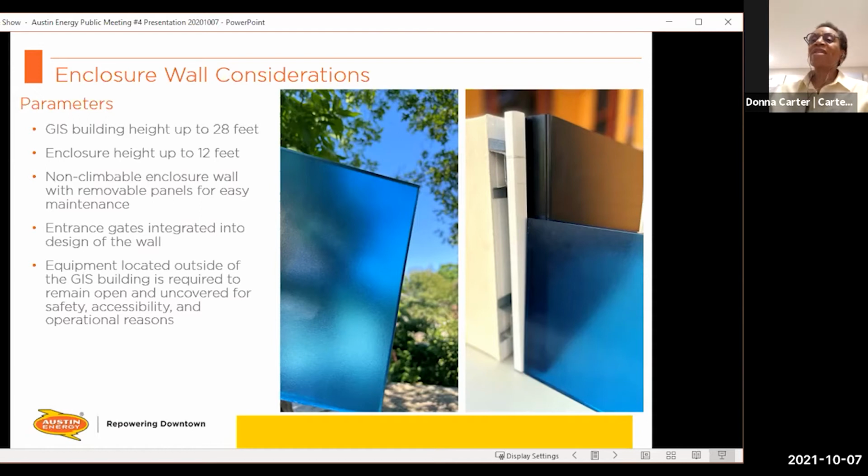The GIS building itself is 28 feet tall, but the enclosure, the actual fence, gets to be just about 12 feet of that. And the enclosure is very important because first and foremost, it's for security. We have to have it all the way around, so no one can get through, no animals can get through. It's not safe for those sorts of activities to happen unimpeded on the other side. So trying to make that visually appealing, kind of changeable so that you get a different experience as you walk around was really the charge that we took on pretty seriously.